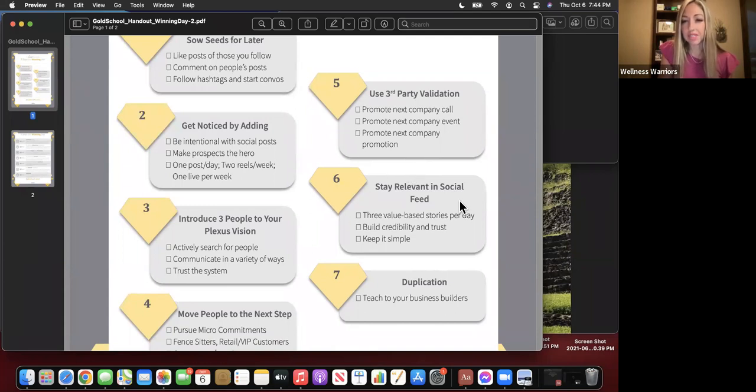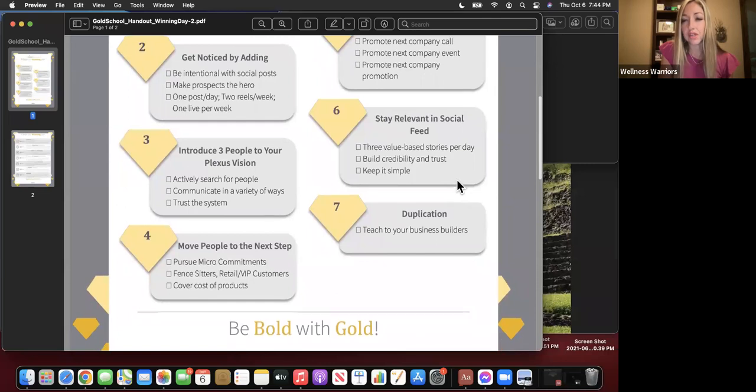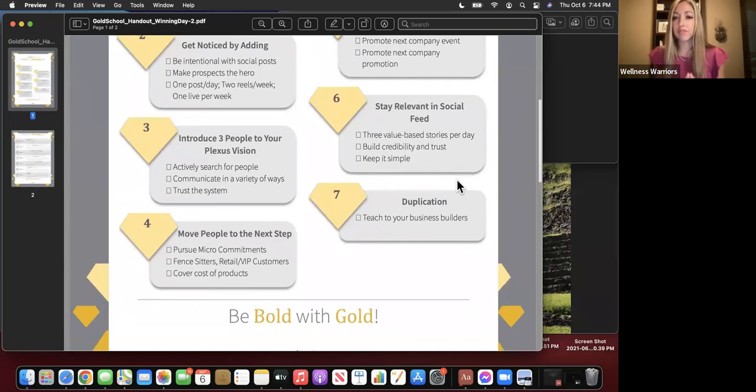Next 15 minutes, stay relevant in your social feed. In your stories, do three value-based stories per day. They didn't really explain it, but I think it doesn't mean adding 15 slides to a story, as you can on Facebook. You wouldn't want to do that three times a day. But I think in your story, blend it in with your family and your other interests, with three value-based things that promote what we love about this: the opportunity, the healing, all the good things. That builds credibility and trust.